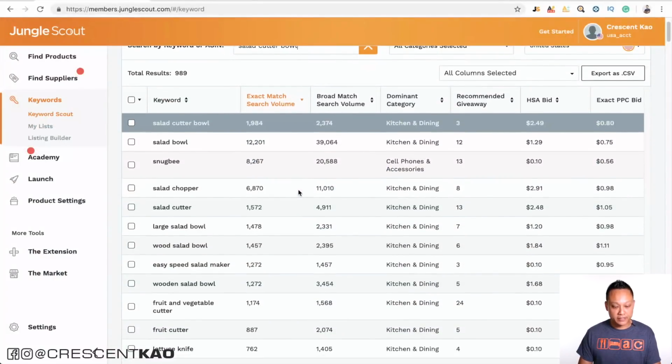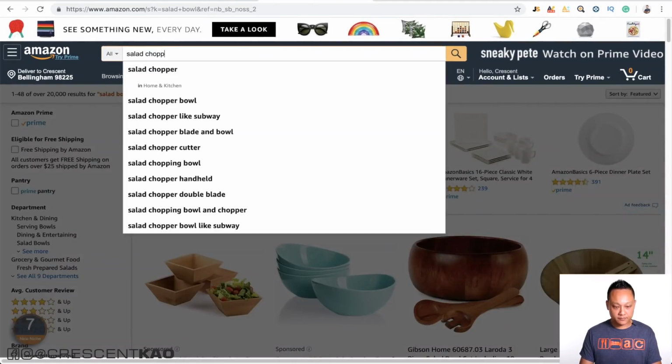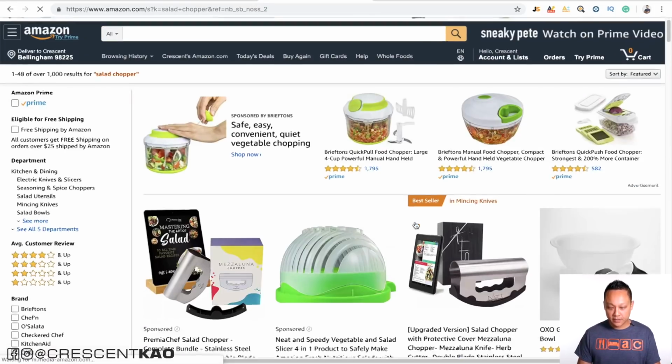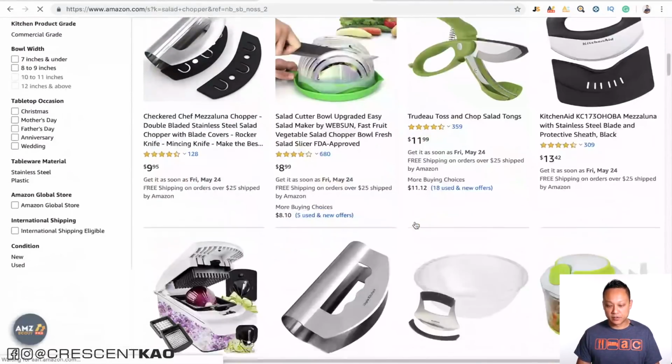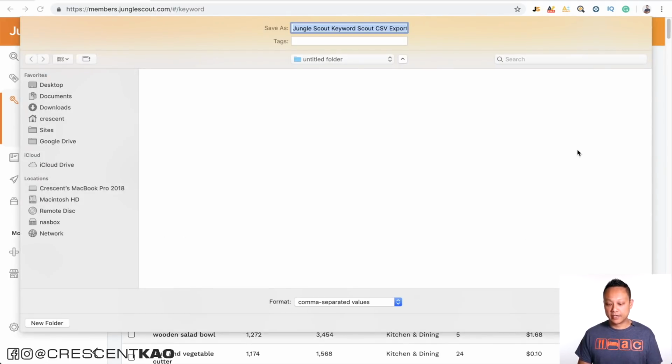And if we do another example, for example, this one, salad chopper with 6,800 searches, you'll see it's a mixed result, okay? So salad cutter bowl is the correct keyword phrase because the majority of the products in the search results is that salad cutter bowl. And so what you want to do is download this list of keywords by exporting it as a CSV so we can open it up in Excel.